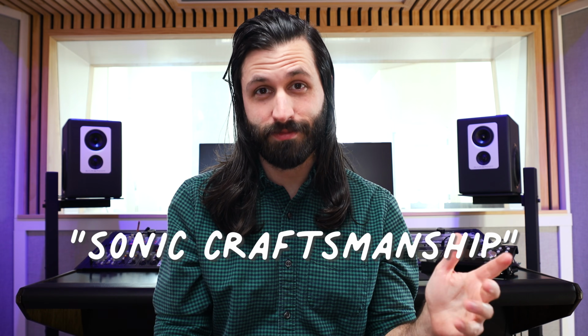As audio people, whether you're an engineer or a music producer or a songwriter, we're well acquainted with how tones and textures shape a song. Saturated or clean, bright or dark, wet or dry, wide or narrow. All of these things are tools in our tool chest of sonic craftsmanship when working with a project.